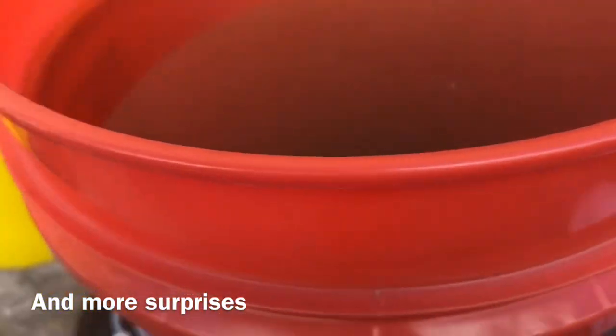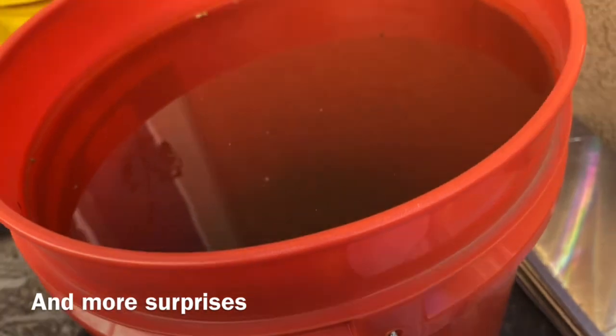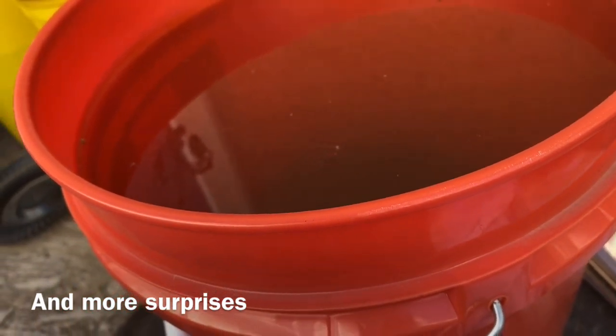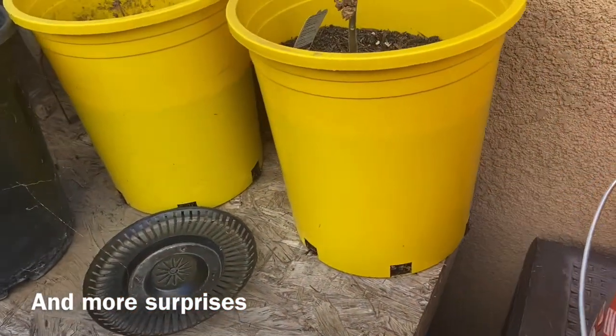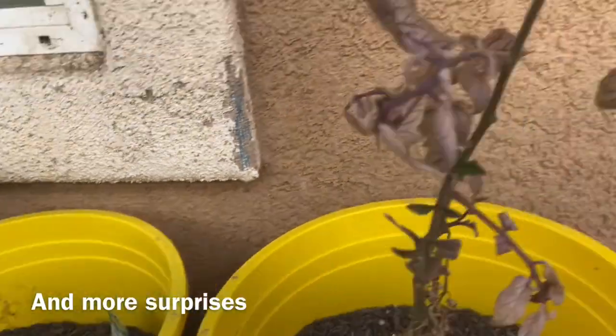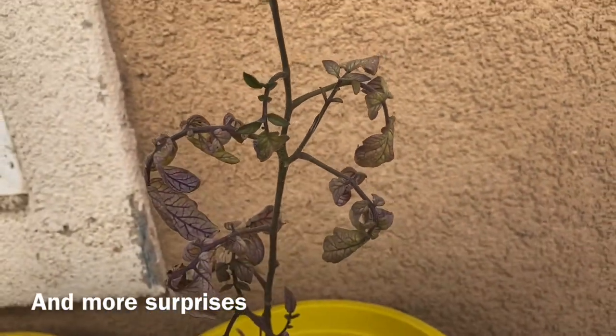Do you guys see this buckets of water? Where did this stuff come from? I got water, rainwater. There's a tomato, a little lone tomato. There's tomatoes coming. Do you see that?